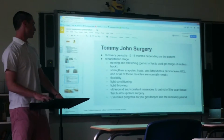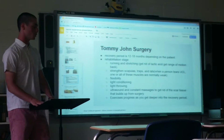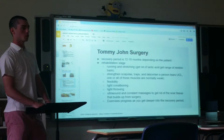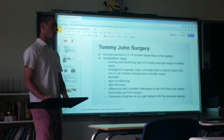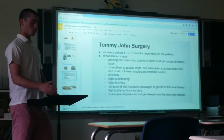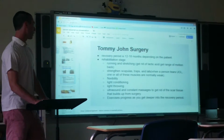So that stage right there, that's like 3 to 4 months, and then you get back into the throwing phase, which has 4 phases. At first you start very close and you just let the elbow ligament loosen up and get used to it. Then, as the months go on, you progress depending on how your elbow's feeling and your status towards everything.